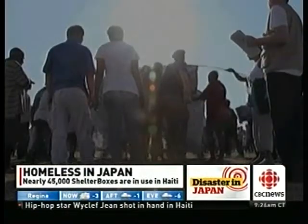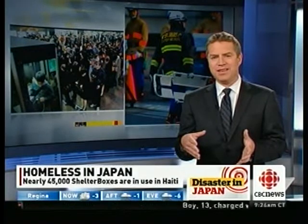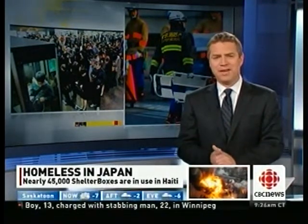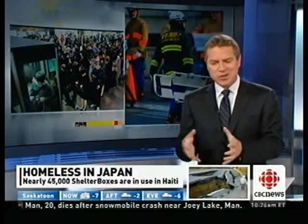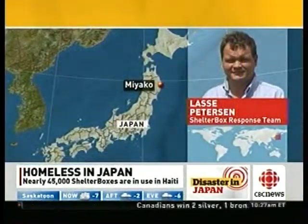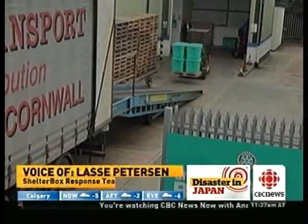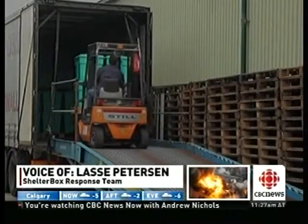And so how are the efforts going to get these boxes delivered to people in Japan? We've seen these evacuation centers, 400,000 or 500,000 people in evacuation centers that have been made homeless. How's it going in terms of getting these tents to them? Yeah, it's always challenging, and we mobilise after any major disaster pretty well. In places like Haiti or the China earthquake or Myanmar, each of them has their own unique circumstances to deal with.